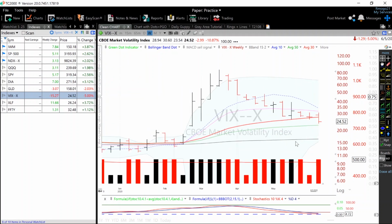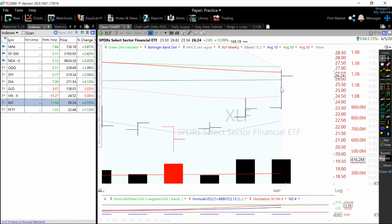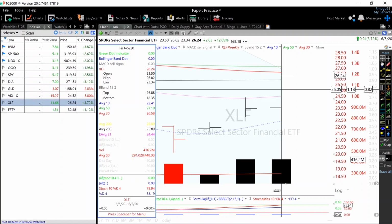And that's great because if you're a trend follower, you want that volatility to be as little as possible. And next, taking a look at the XLF, you can see it had a very strong week as well, although it's still below a declining 30-week moving average. So it's still in a stage 4 downtrend, but overall it made some good progress, up 12%.